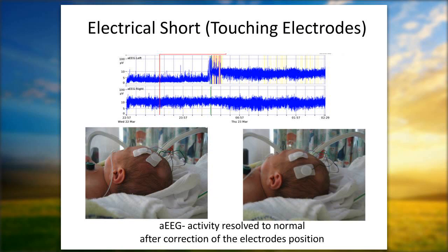So this is where it's really not artifacts in that sense, where it's really just mechanical. The same can happen if a needle gets dislodged or something gets unplugged. Those can cause these intermittent shortings or just false asymmetry, really. So this happens quite frequently in premature babies. Their heads are so much smaller. The electrodes are closer together.